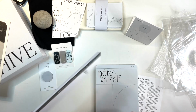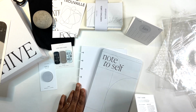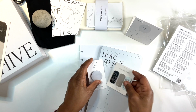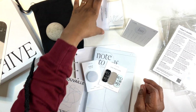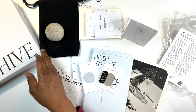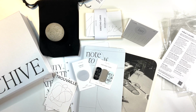So we have an insert, a reflection insert. We have a note to self notepad. We have some page flags, which are beautiful journaling cards. Got a nice little standing calendar. We have a paperweight, greeting cards, a dashboard, and then we have a beautiful box to archive all our old planner supplies or all our old inserts, which is great.